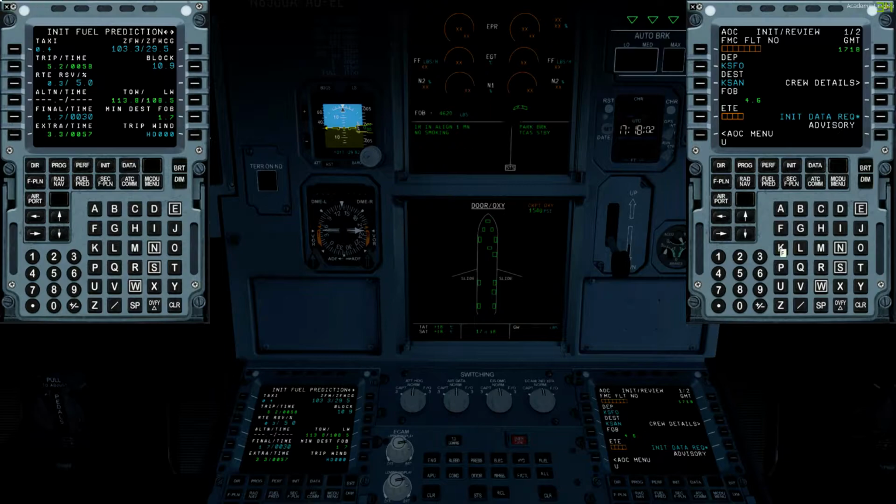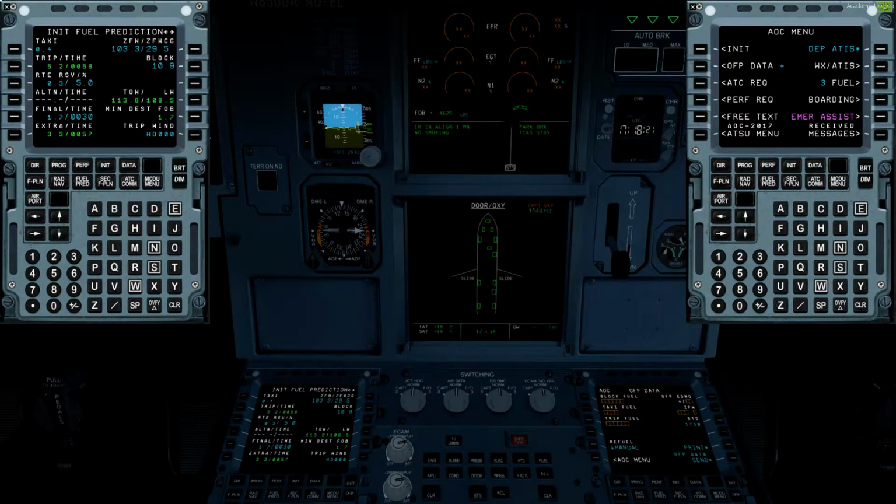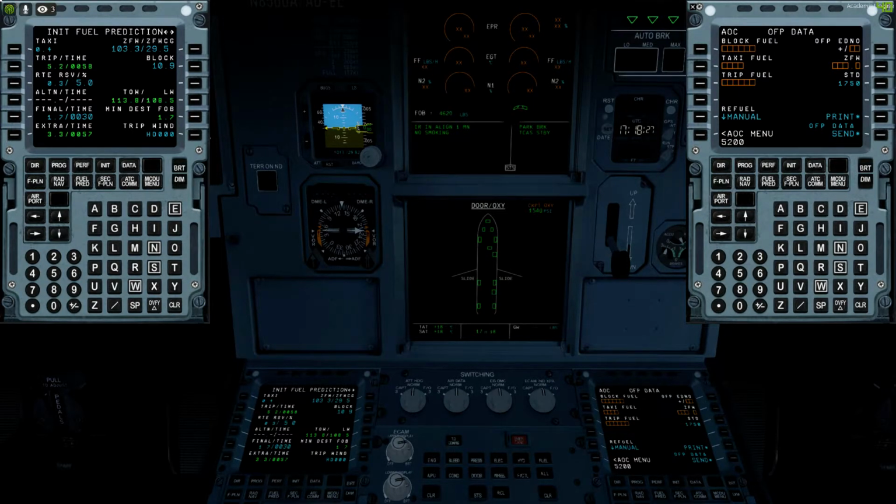Initialize. United Airlines 671. Trip time of 58 minutes. Cool. Initialize. We need this. Block fuel is 5200. Just kidding. 5200 is trip fuel. Block fuel is 10,900. We'll just leave the taxi fuel at 400 pounds. Why not?